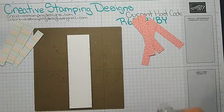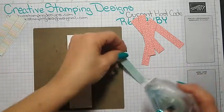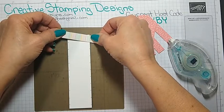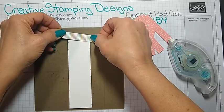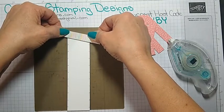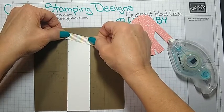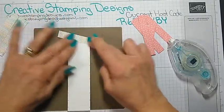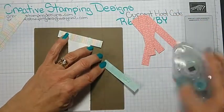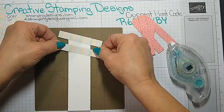The one thing I did learn yesterday is don't use liquid glue, because I made such a mess with liquid glue. So all I'm going to do is put a little Stampin' Seal right in the middle, and I'm using the tick marks as my guide. I'm trying to see here and the camera is in my way. So we're going to put the first one like that. That should be okay. And we're just going to go down. That's why the marks are there, just to guide you.